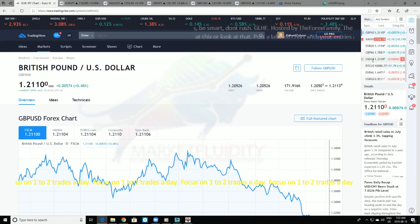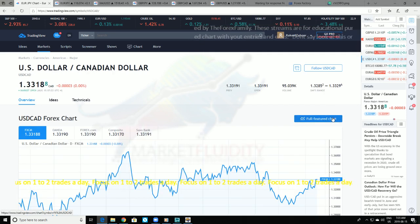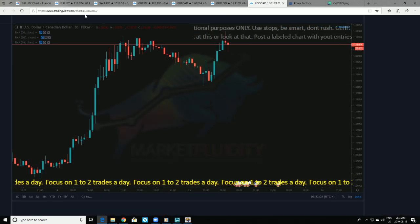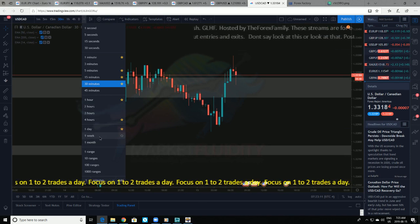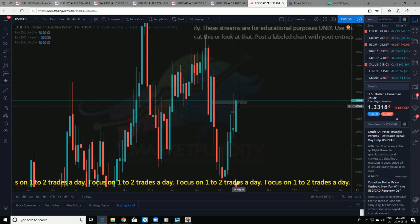I just don't understand how people can sell USD CAD when CAD is so weak. Look at all the candles. People don't understand trading. They just look at a chart and they think because it hits a magical number that's where it has to be now. Look at this weekly candle.